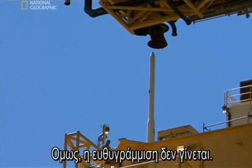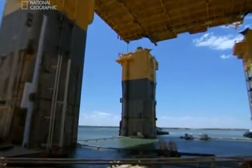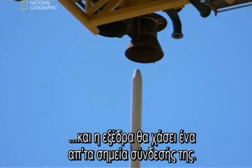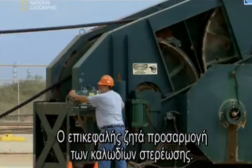But the alignment is off. It's turned just a hair. If they continue, the stabbing pin will hit one side of the guide, and the platform will miss its connecting points. A little more, Jerry, down. All right, right there, stop. The team leader calls for the mooring cables to be adjusted.